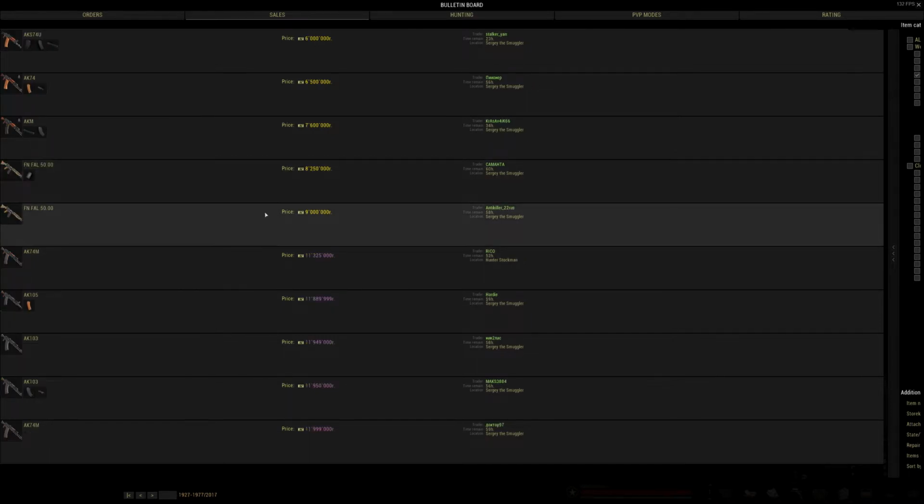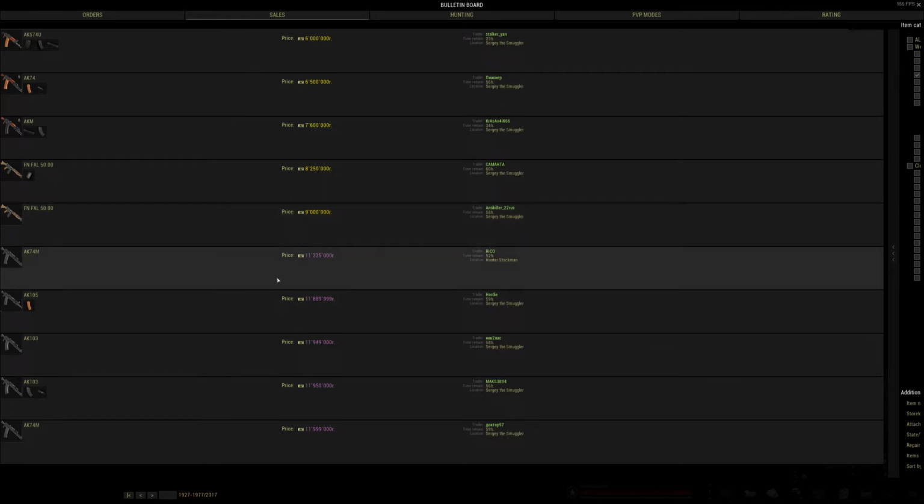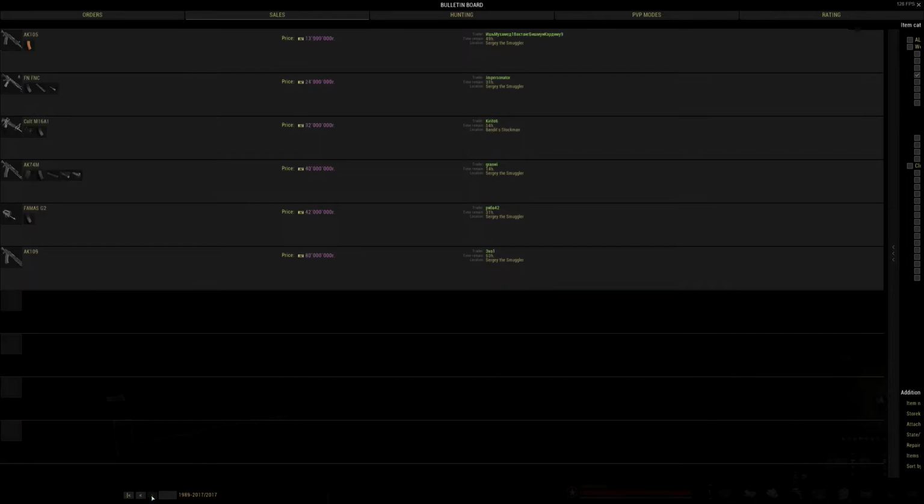You might see a gun going for what seems like an absurd amount of money, like SIG 550s. A year ago, a SIG 550 was a $200 million gun. Now I've seen them going for as low as 50,000. And you might see a guy come along and he'll put a SIG 550 on the board for 200 mil because that's what it was worth a year ago. They're not worth that anymore. They're only worth like 50. But he doesn't know that because maybe he took a break from the game. He wasn't here in the Christmas update when people got dozens of SIG 550s and flooded the market with them. Now they're, you know, worthless. So he just wasted money on commission because no one's going to buy it.